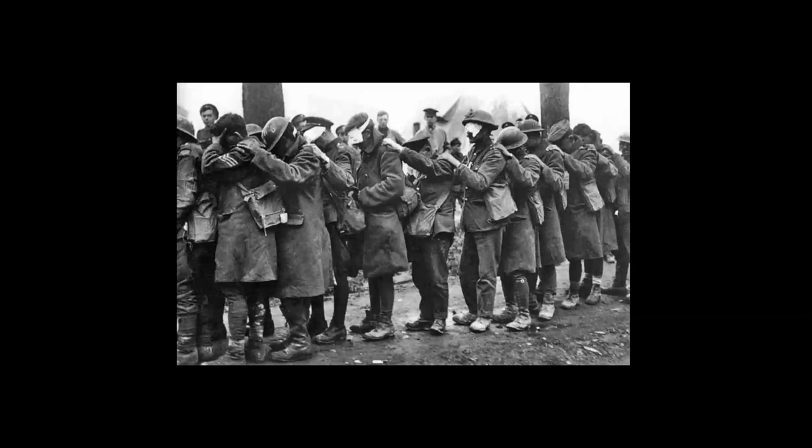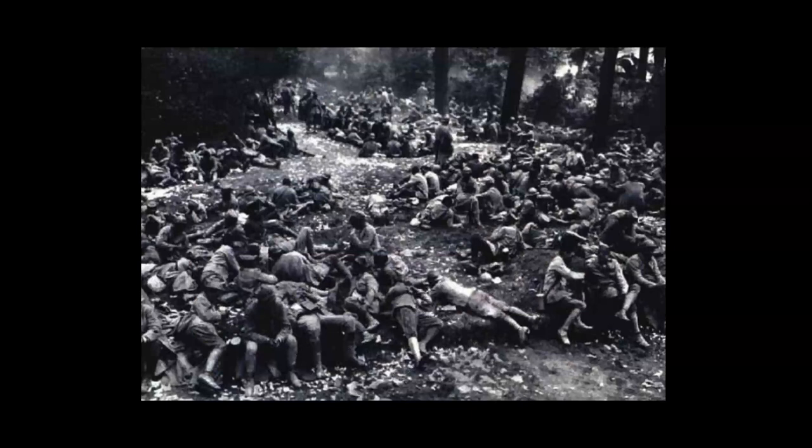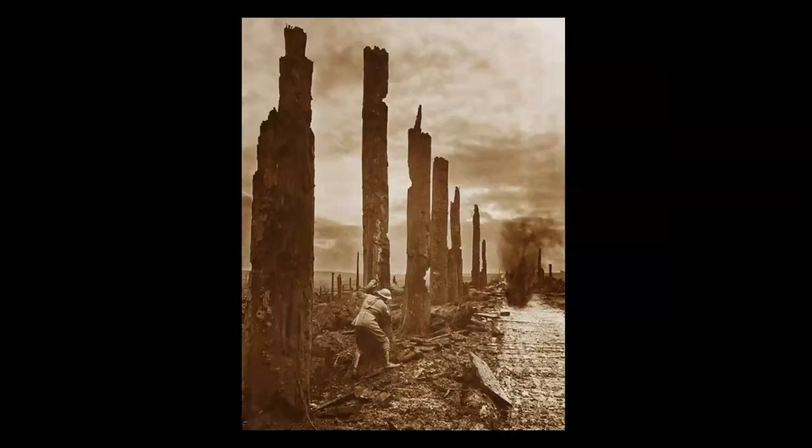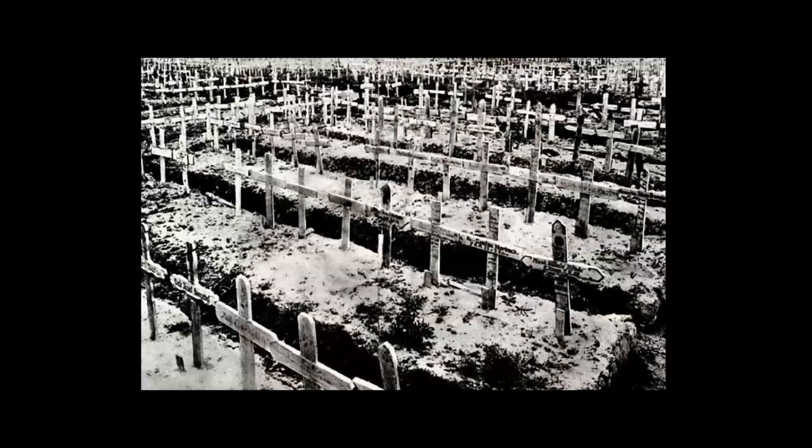These were blind men from shrapnel. Reconnaissance with the airplanes. And the burial of the dead.